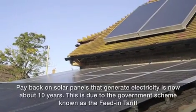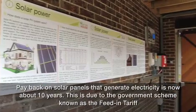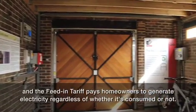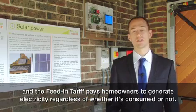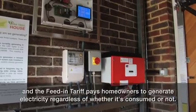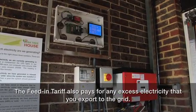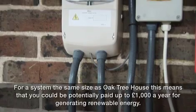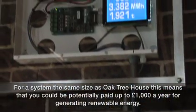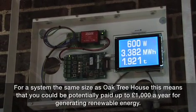Payback on solar panels that generate electricity is now about 10 years. This is due to the government scheme known as the feed-in tariff. The feed-in tariff pays homeowners to generate electricity regardless of whether it's consumed or not. It also pays for any excess electricity that you export to the grid. For a system the same size as Oaktree House, this means that you could be potentially paid up to £1,000 a year for generating renewable energy.